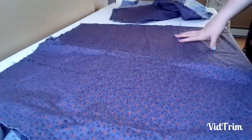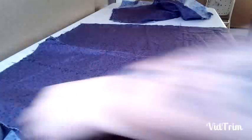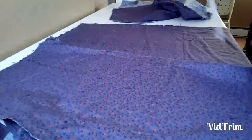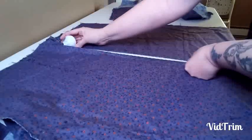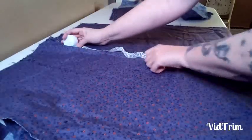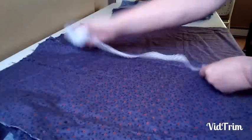So if that makes any kind of sense, stay tuned. My only other way for this would be just to stitch it together and have the piece of lace go down the middle, but I think that would be weird because this is not the double face. This is one that just fits on the side.